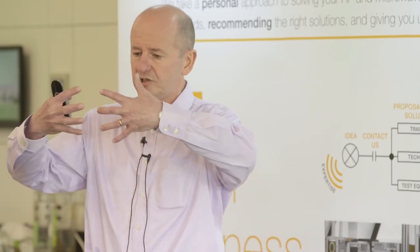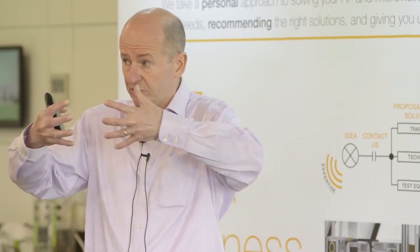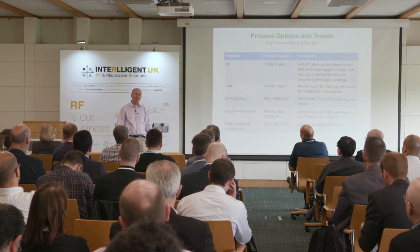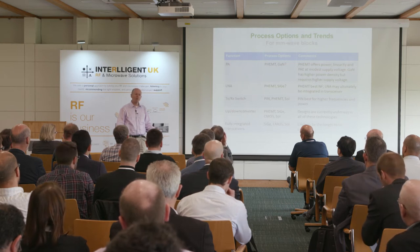A PHEMT structure is like this, with source and drain fingers. As all FET structures are like this, they have a lot of residual capacitance that you can't get rid of. So as you try to get enough isolation, you end up making the transistor in the switch increasingly small, which means that the losses go up and the linearity comes down. There are things you can do, and we have done these things, but if you want high linearity and high power handling, a PIN diode switch is a good way to go.